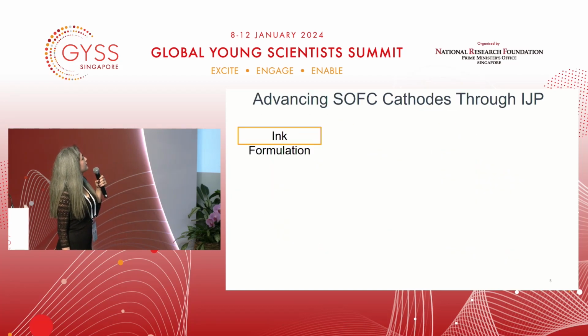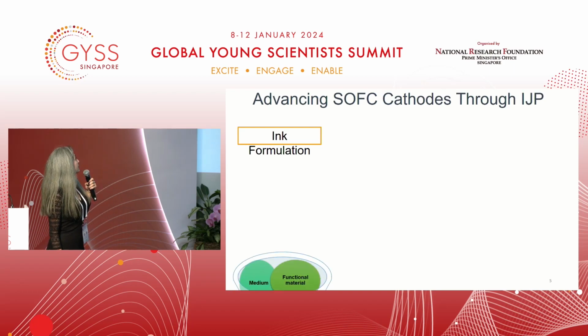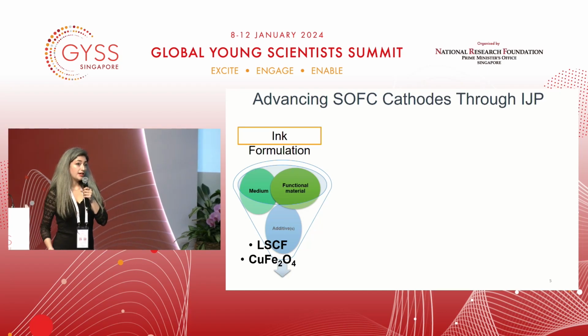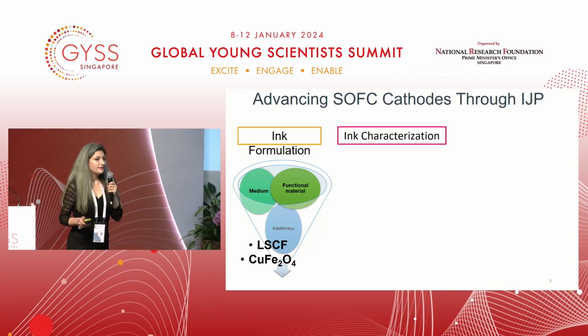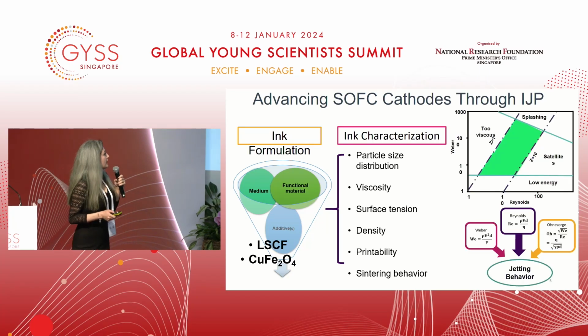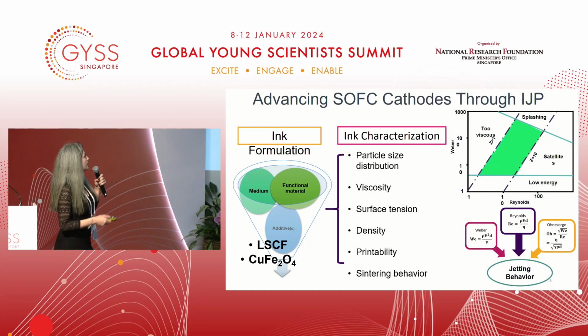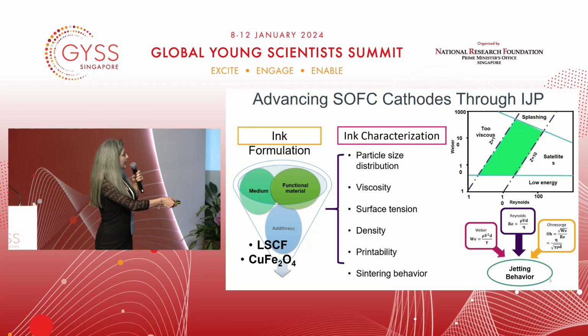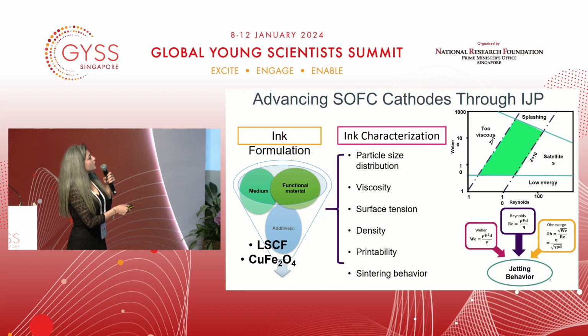In order to do that, first we need to develop the inks. For developing the inks, we start with the ink formulation, which is the core part of our research. In my PhD studies, I developed 3 different inks in an organic medium, which are LSCF, a conventional material for solid oxide fuel cells, and also copper iron oxide, which is a spinel material, and the inkjet printing ink was developed for the first time. This is challenging because the ink needs to be jettable and functional at the same time. To make sure our ink is printable, we need to measure ink properties like particle size distribution, viscosity, surface tension, and density, and calculate the Ohnesorge number, and make sure the ink lies in this green area.